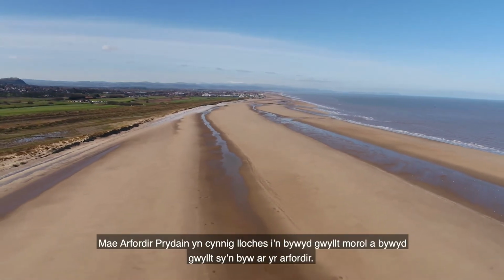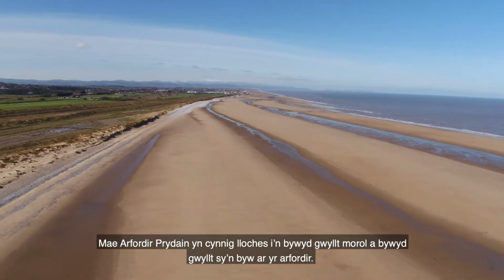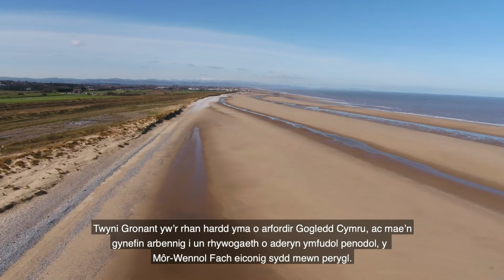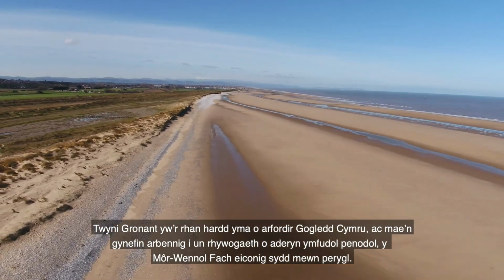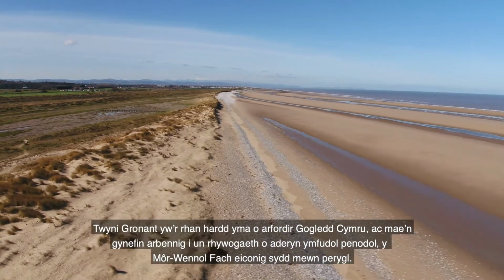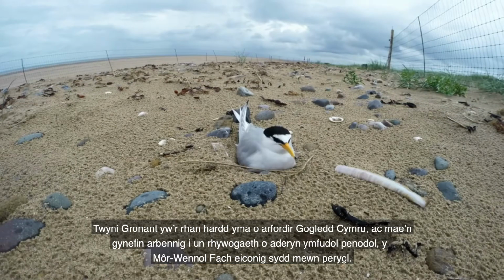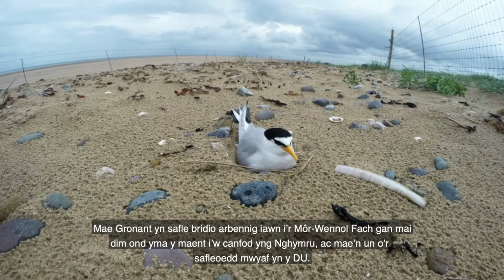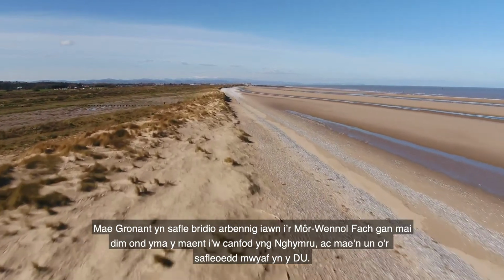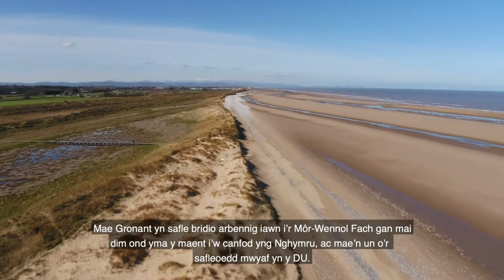The British coastline offers a sanctuary for our coastal and marine wildlife. This beautiful part of the North Wales coast is Gronant Dunes, a special habitat for one particular migratory seabird species, the endangered and iconic little tern. Gronant is a particularly important breeding site for the little tern, as it holds the only remaining colony in Wales and one of the largest in the UK.